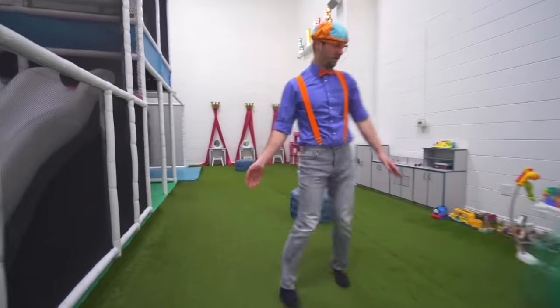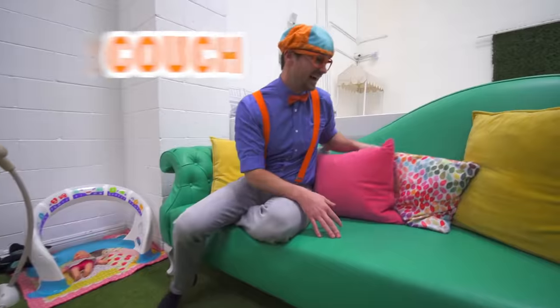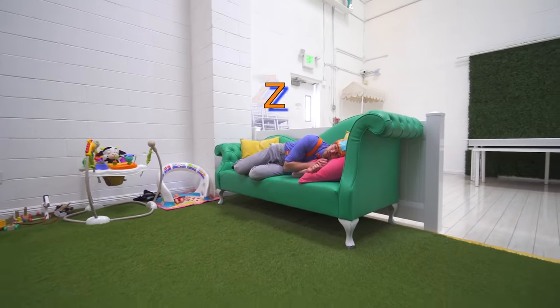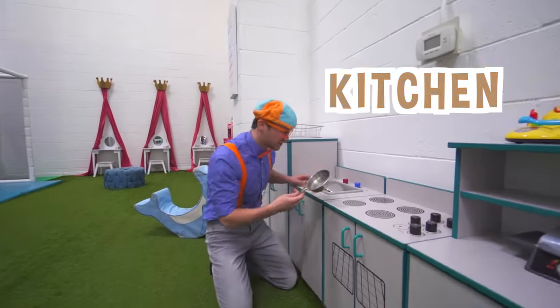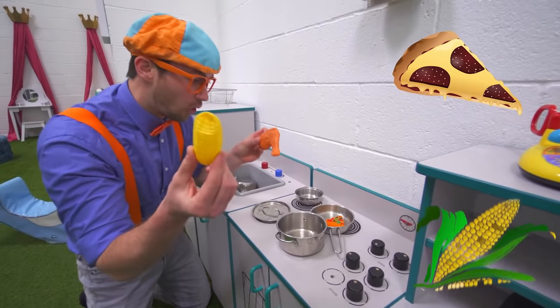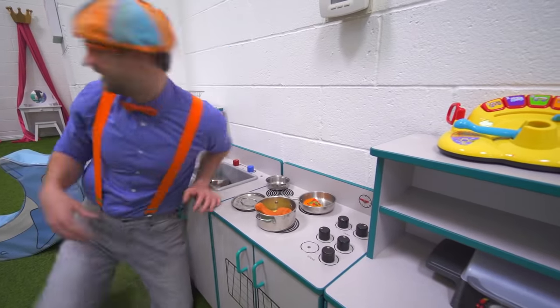Whoa! Whoa! Wait, look at this! It's a beautiful couch! Watch. Wait a second! No time for napping! It's time for playing! Ooh, look! Looks like a kitchen! What do you want to cook? Okay. With the pots and pans? Ooh, yum! Ooh, corn! Ooh, chicken! Turn on the heat! Come on!